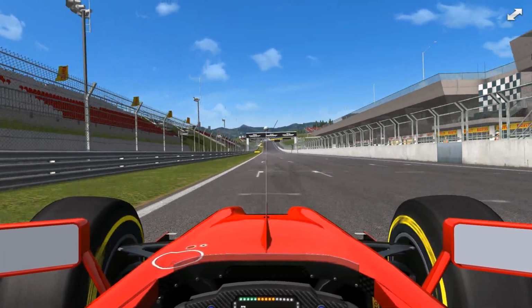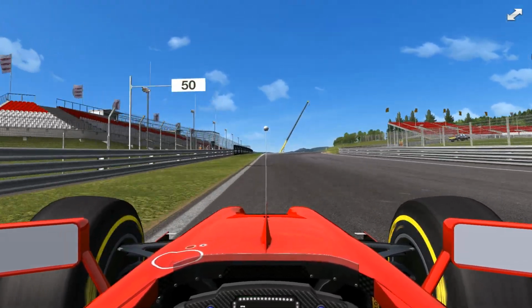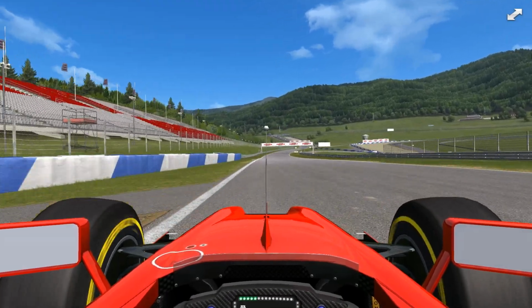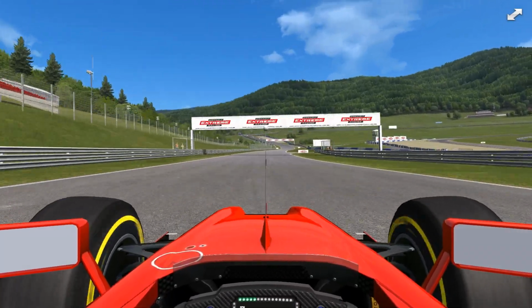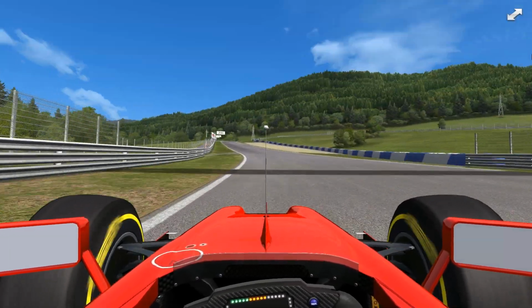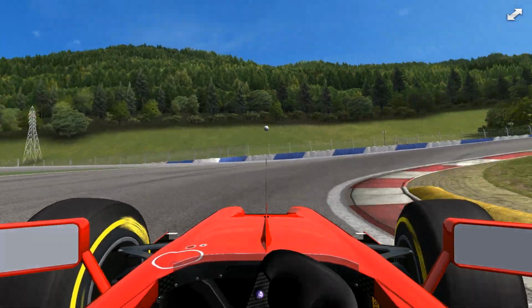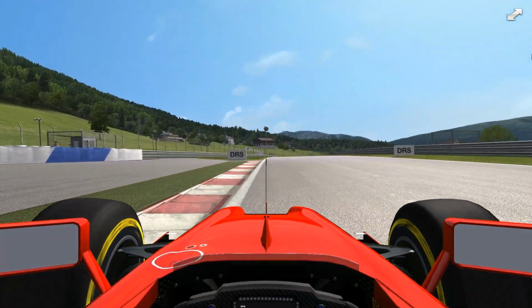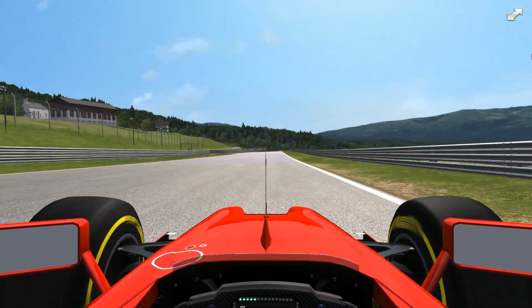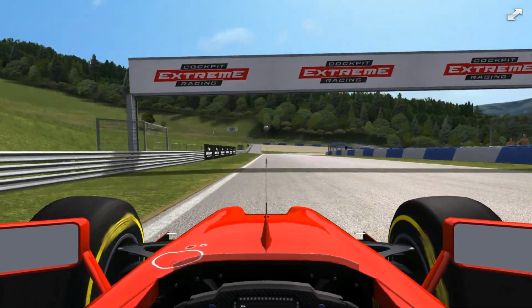Game Stock Car Extreme, and I'm on the beta version here as well. I invested in their crowdfunding, and I'm so pleased I did. This is the Formula Extreme car, which is essentially the 2014, I believe, Formula 1 car, around the beautiful Red Bull Ring in Austria. I was lucky enough to actually go to the Formula 1 there this year, so that's why I've opted for it.